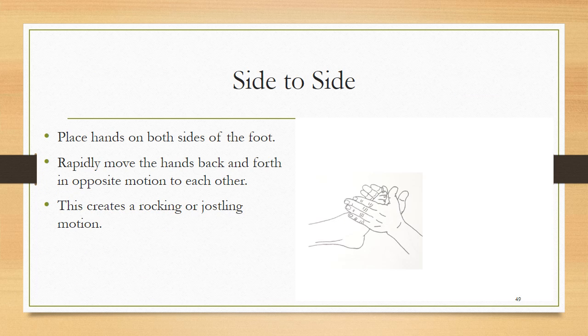Side to side. You place your hands on both sides of the foot, and you rapidly move the hands back and forth in opposite motion to each other. This creates a rocking motion. The hands are relaxed with the fingers loose so they lightly slap the top of the foot.